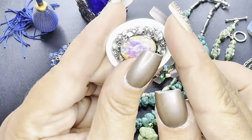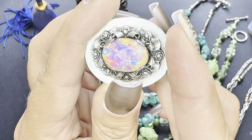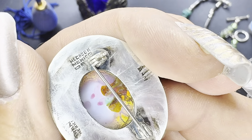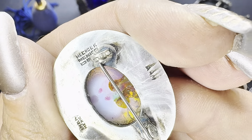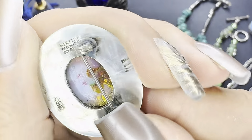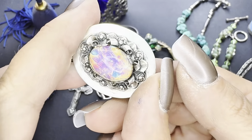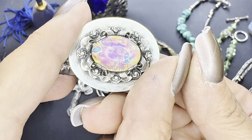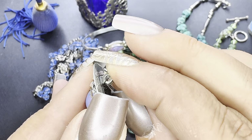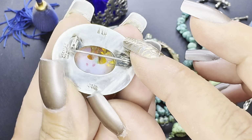And then to go with the Mexican foil opal, I found this brooch. Now this is an older one, but love the colors in that. Isn't that gorgeous? And this is also made in Mexico. It's got some initials there. And then sterling Mexico. So I do think this is older. Look at the detail on that. I think that's gorgeous. Now, this one you could easily wear as a pendant, just hanging off of the pin back, because it's almost centered.